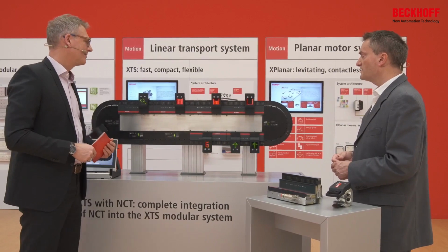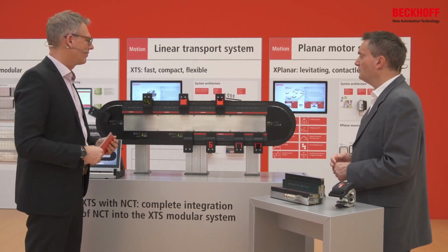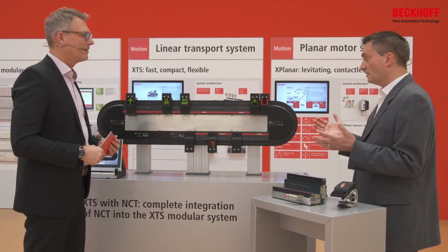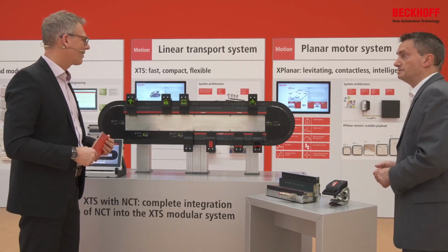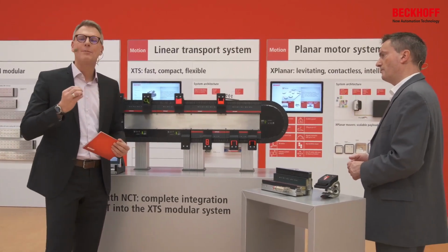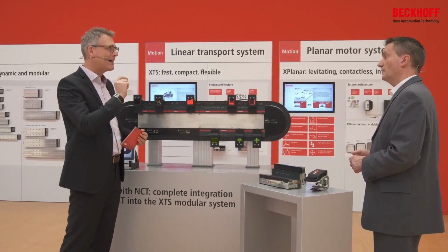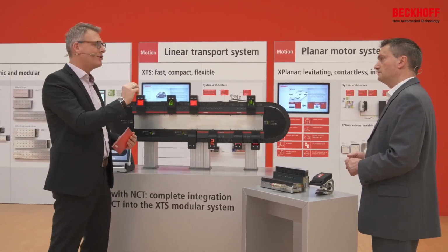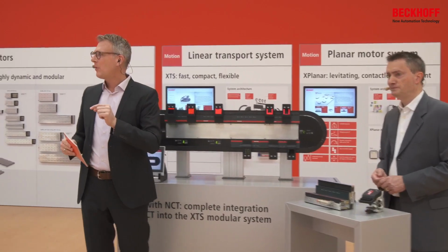We have to go this way to have a wireless energy transfer to the mover and data as well, because without data, energy is nothing, when you cannot control and switch it. So NCT is a no-cable technology. And then again, you said it's energy and data, both transmitted wirelessly from the module to the mover. Exactly, that's what we did. We will have more details about this when we walk around.